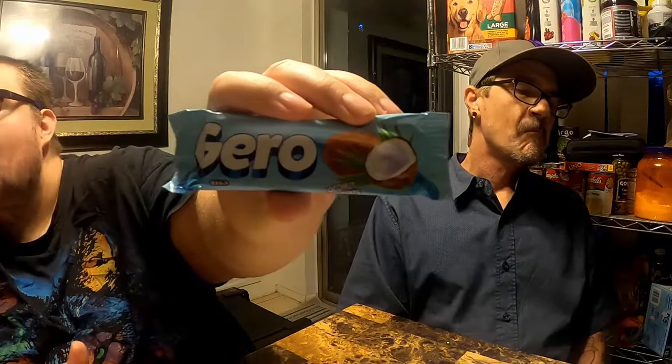Next up is a Garo bar. It's a Garo coconut bar. It's a chocolate-covered coconut bar. Can you show me the... I like coconut, but I'm kind of over the chocolate in this place. Both these things are that. And the wafer.